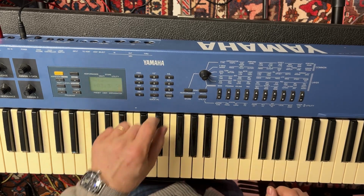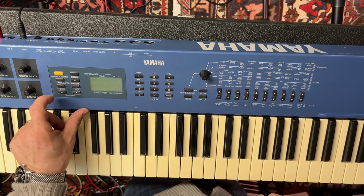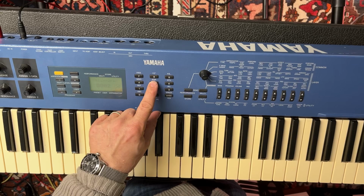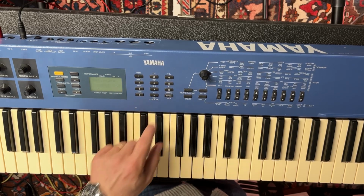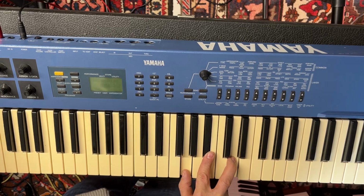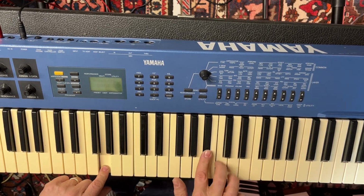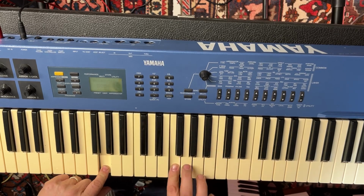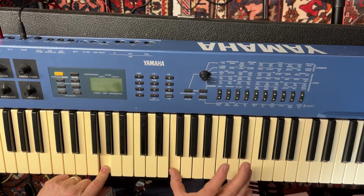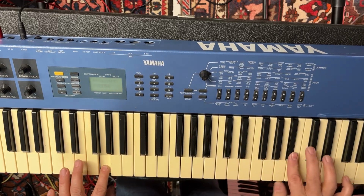I will say that the build quality on this is kind of crap. The blue plastic housing on mine broke during shipment, which is really annoying. So that is a detractor, but nonetheless, I do think that Yamaha knew how to lay in a key bed, so playing this is fun. The controls are pretty user friendly, so overall, I would definitely recommend it.